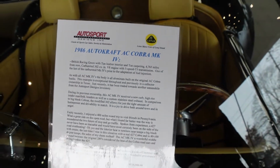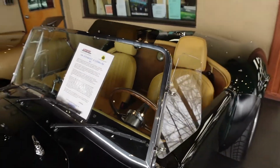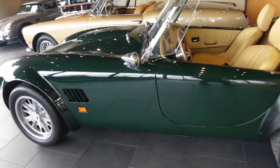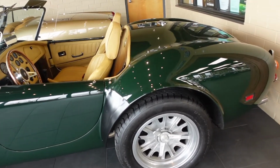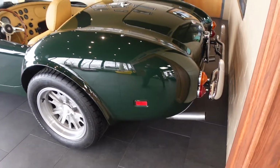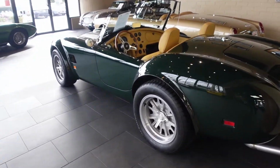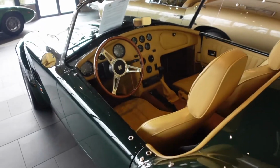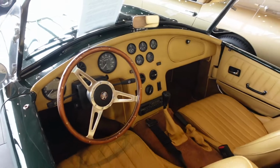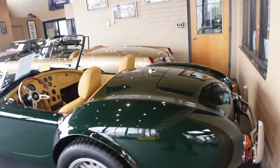Autocraft AC Cobra MK4. If you want to pause that and take a look at the documentation there. You've got the wooden steering wheel. I believe those are knockoff wheels. The wheels do look like they have modern tires, definitely newer than an 86 tire. Those are big wheels for an 86 if they came out in 86. It looks like at least a 17, but I could be wrong. Pretty simple interior but classy, and the British Racing Green and the tan look fantastic together. It's a great look.